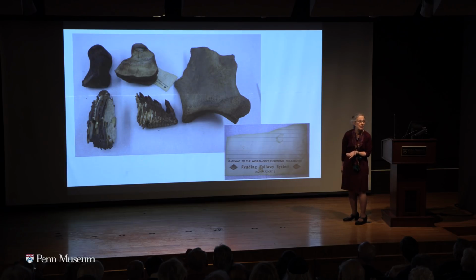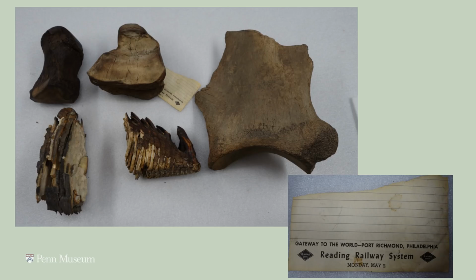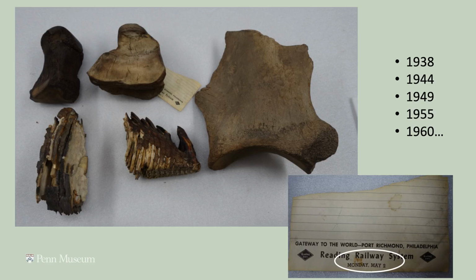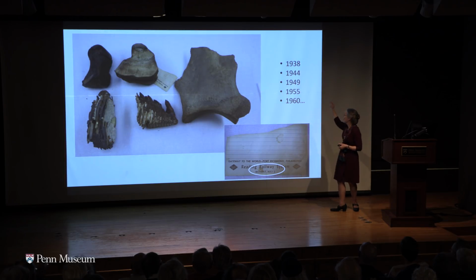So, of course, I turned the piece of paper over, another really top move, and came to a fascinating detail. Gateway to the world, Port Richmond, Philadelphia, Reading Railway System, Monday, March 2nd. What year? Well, I was a history major in college until I found anthropology, so I know how to use a perpetual calendar. There were only six days of March 2 between when mammoths were first discovered by the University of Pennsylvania crews and when the Reading Railroad went out of business. And it has to have been either in May 1938, 44, 49, 55, or 60.